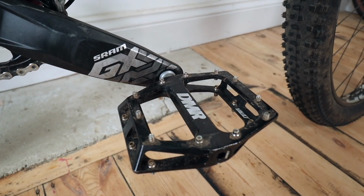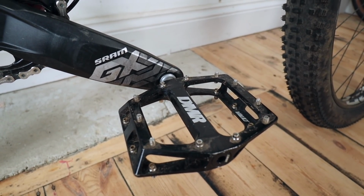I've got DMR Vault pedals on it. They are my absolute favourite. I love those. Well, apart from the other DMR clippy ones, they're really good as well. Oh, and the dual-sided ones. I really rate DMR pedals, they're really good. I need a cup of tea. Let's get the next bike in.